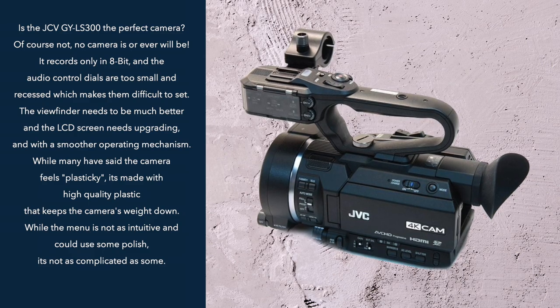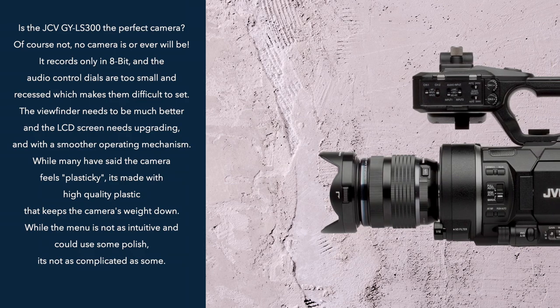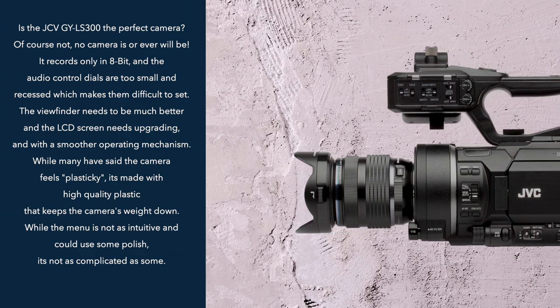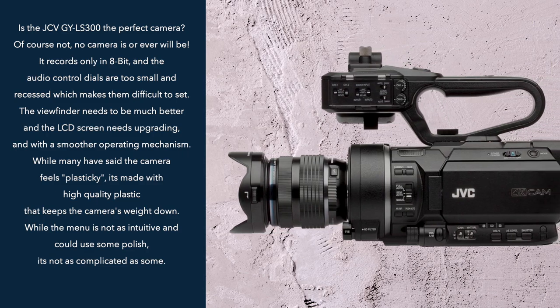While many have said the camera feels plasticky, it's made with high-quality plastic that helps keep the camera's weight down. While the menu is not as intuitive and could use some polish, it's not as complicated as some.